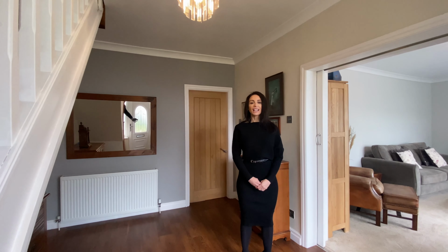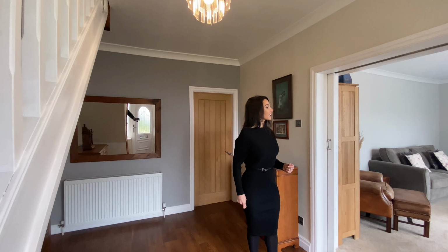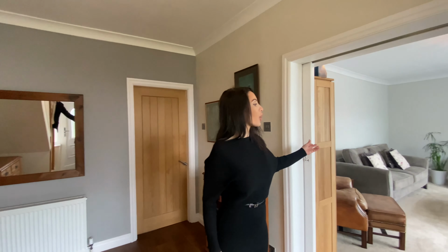You enter this property into a large hallway, which then gives access through double doors into a formal lounge.